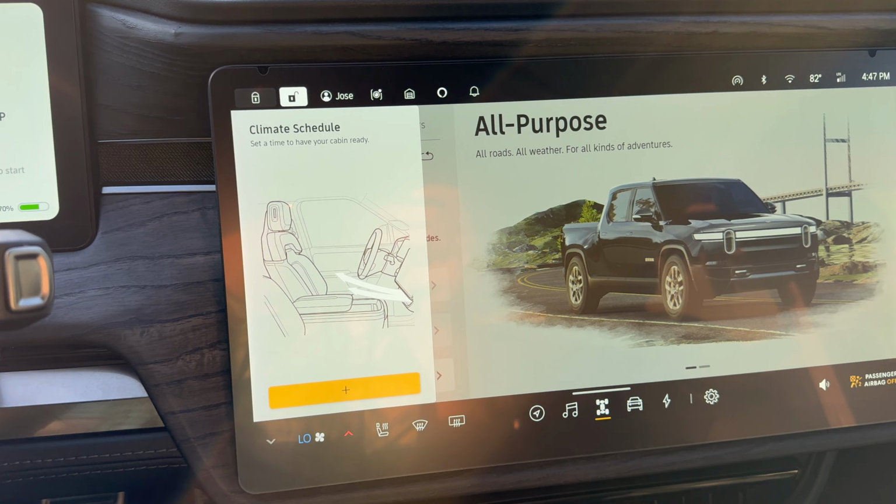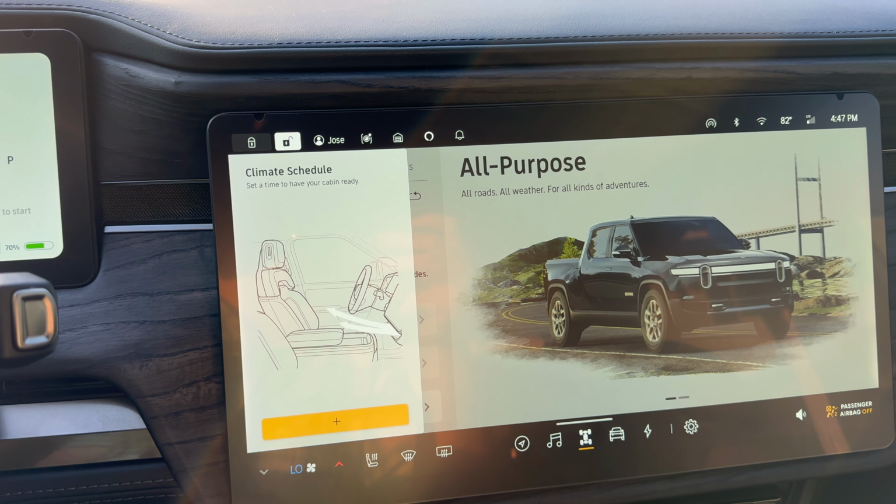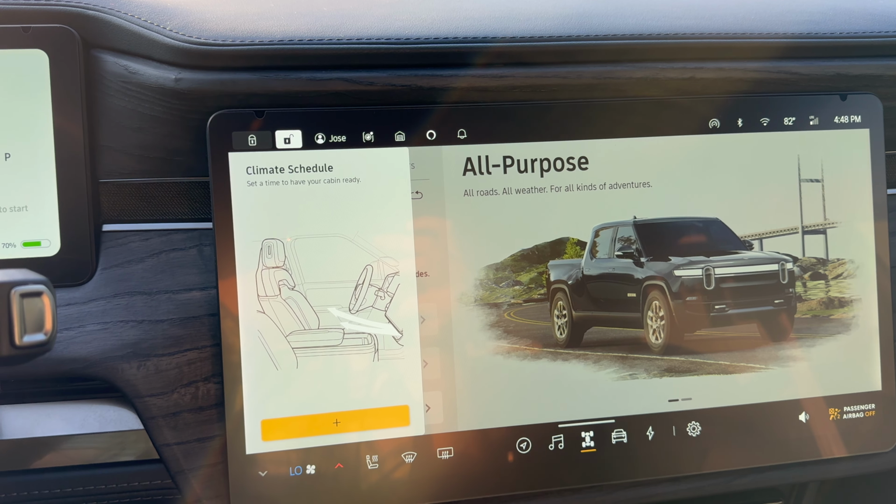You can also do this through the Rivian mobile app, 2.5.1 if I'm not mistaken, which is really cool.